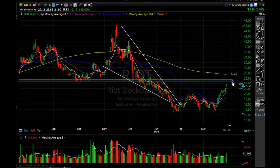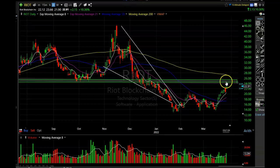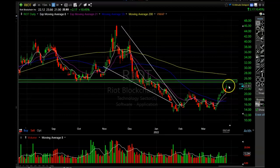Now we do have this resistance area that is below the 200 period simple moving average for Riot Blockchain, but I do think it's going to end up breaking through that. If it does get up into this area right here, call it about 25-ish, and starts to roll over a little bit, I'm going to look to probably buy some put options on Riot, because I would expect it to pull back down to this white line, this 8 period exponential moving average. And you also have this support area right here if it does pull back to that area. So that is a pretty decent trade setting up for Riot Blockchain. That's one that I'm watching closely.